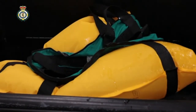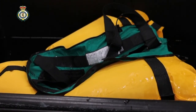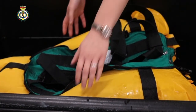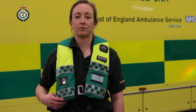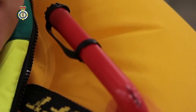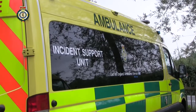In the event of contact in water, the life jacket will self-inflate and should rotate the wearer onto their back. Should the life jacket not inflate automatically, pull down hard on the red toggle to manually inflate. There is a tube on the left to top up if required, and a whistle for attracting attention.